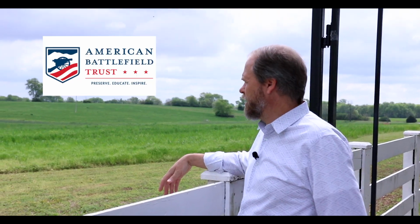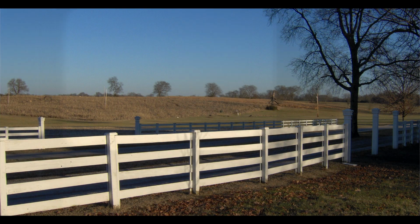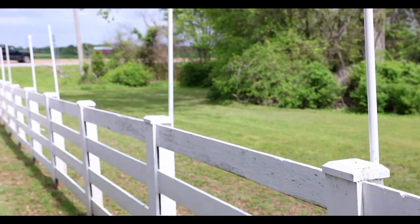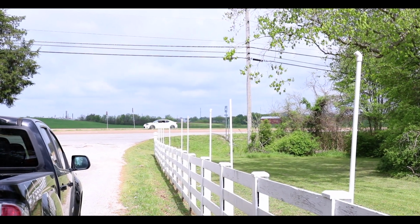This ground was slated to be developed, and the Trust rescued it. It's adjacent to Rippavilla, which is the scene of a rather well-known meeting the next morning between Hood and several of his subordinate commanders, but that's how close we are to the Columbia Pike. Today, U.S. Highway 31, it's that road that was used by the U.S. Army that night as they escaped.